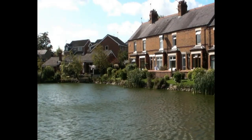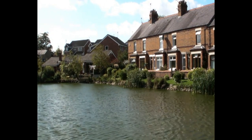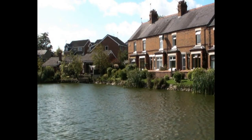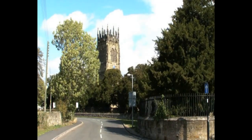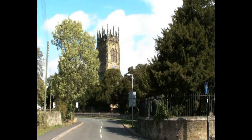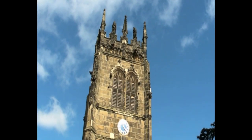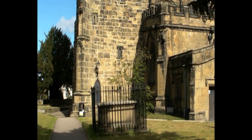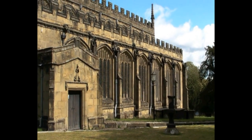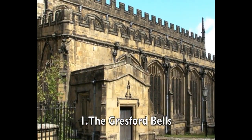Gresford was well known for its association with the coal mining industry, and in particular the Gresford mining disaster of 1934, which claimed the lives of 266 men. Just a little further on is the Church of All Saints, acclaimed as the finest parish church in Wales, famous for its architecture, its tower, its roof, its stained glass windows and its bells, the first of the 7 wonders on our tour.